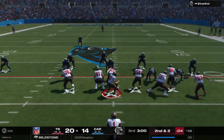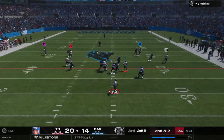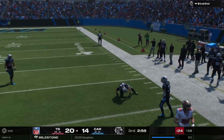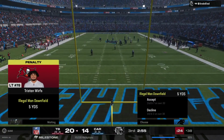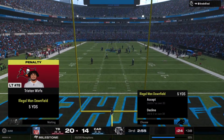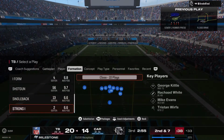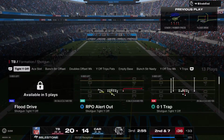Let's go now. They're going play action. That one hits the ground, incomplete, but a flag also hit the ground. Let's sort this out. So not a holding call. One of the linemen actually too far downfield that time. That's what drew the flag.